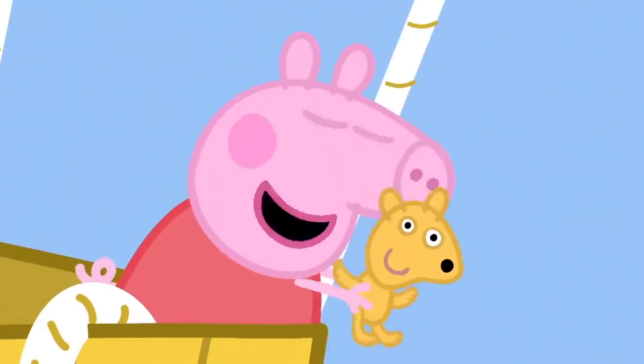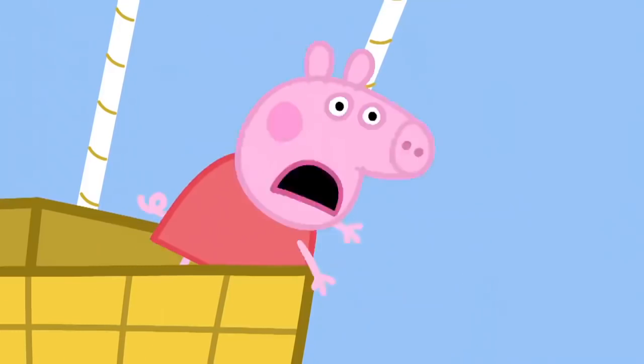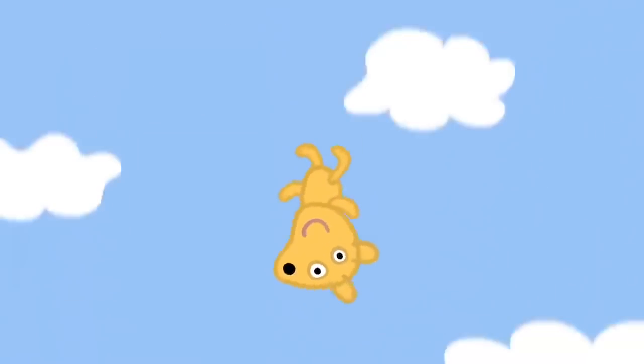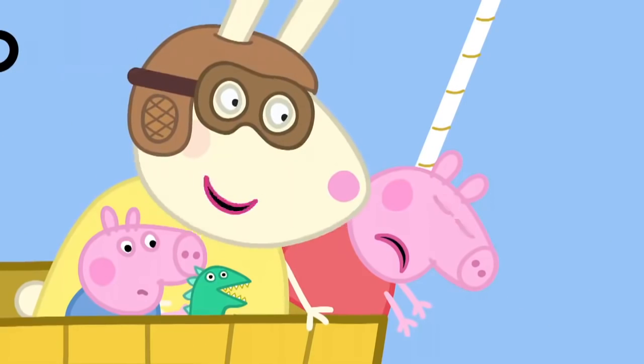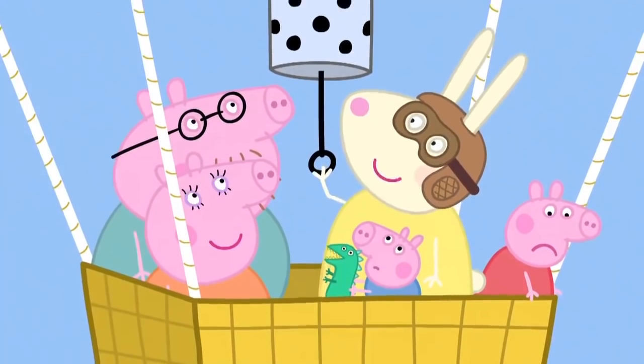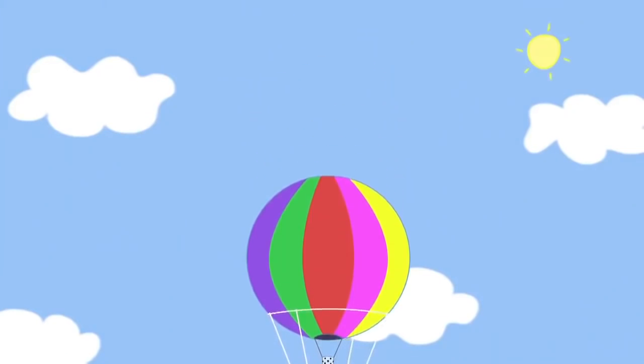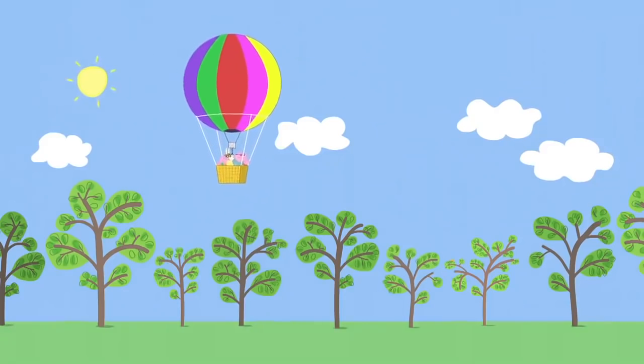Look, Teddy. We're flying really high. Peppa, be careful you don't drop... Teddy! I've dropped Teddy! Don't worry, Peppa. We'll rescue Teddy. Hold tight, everybody. We're going down. Miss Rabbit is making the balloon go down so that Teddy can be rescued.